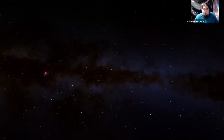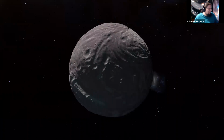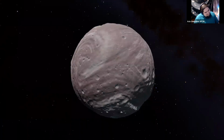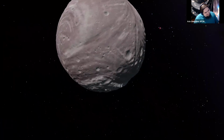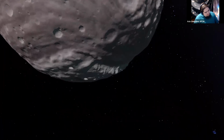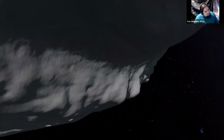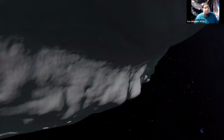Called Verona Rupes. I don't know if it's pronounced rupees or rupes. Any of you task members know? I've always wondered about that. So if you look at right there, these cliffs are 12 miles high.